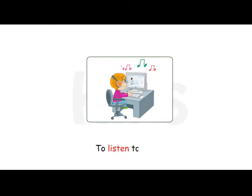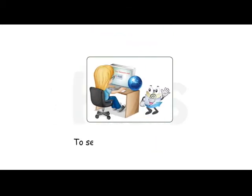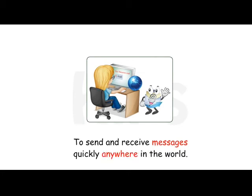to listen to music, to book tickets online, to send and receive messages quickly anywhere in the world.